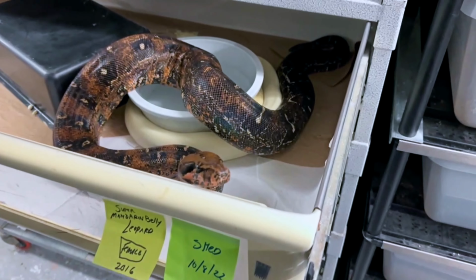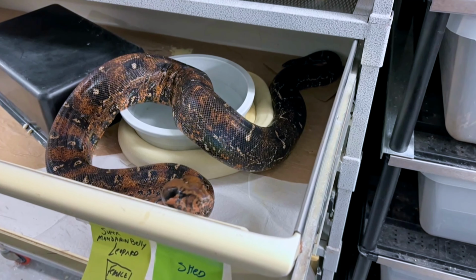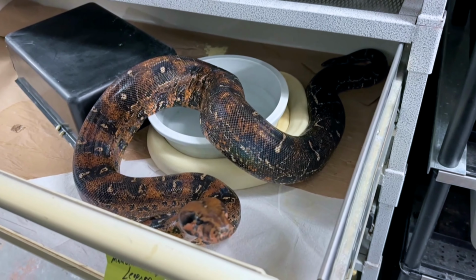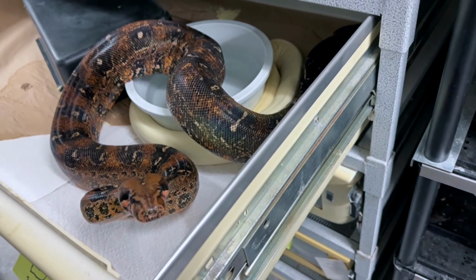She's definitely hungry. You can see wrapped around that water bowl is the male. He's an albino eclipse or sun eclipse. So that's an albino, motley, leopard, het albino. So this could be a great pairing.